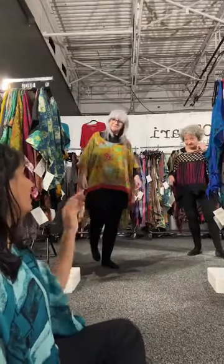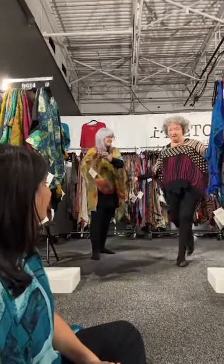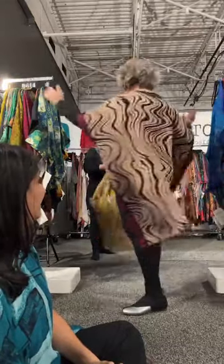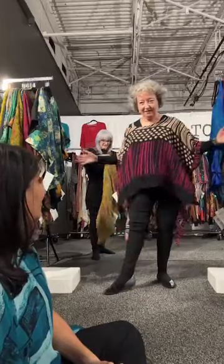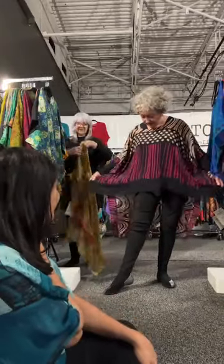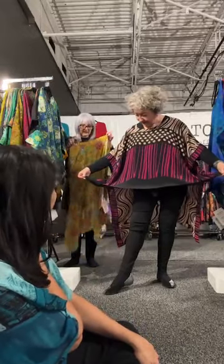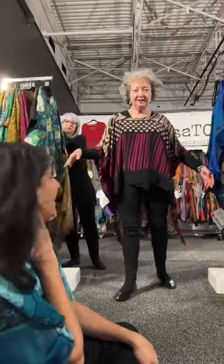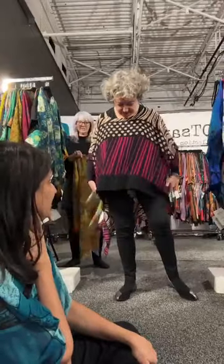Okay, Vicki, there you are standing back there looking sensational. Look at this print. Wow. What generation do you think that fabric is from? To me, that feels like the 90s or 80s. I don't know either. You guys sometimes know.